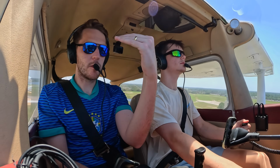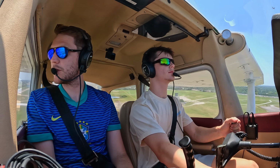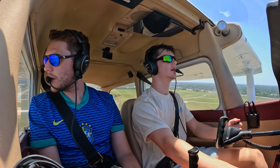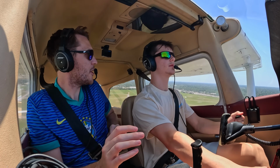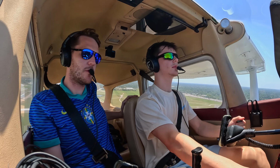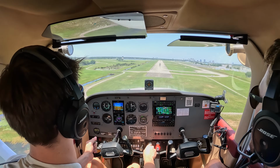Well, yeah, you're seeing the flare now. You're hearing that stall warning on the landing, which is what you want to hear. So that's good. What I am seeing though, you've got a tendency to double fist this thing on the flare. See if you can keep one hand on the throttle, one on the yoke. Windsock showing a nice crosswind from that left side.